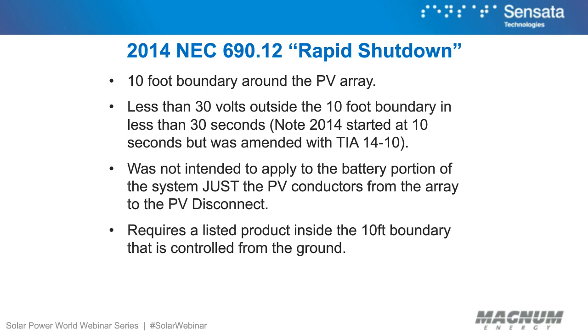The intention of the code-making panel was to only apply this to the PV source circuits between the PV array and the first disconnect. Unfortunately, like I said, inspectors have to interpret NEC because 2014 really only put in about 4 sentences that have any meat to them, and it was not very well defined. But just know that's what it was intended for. If you get into mischief with the battery side of it, reach out to us. We can try to help you out with that.